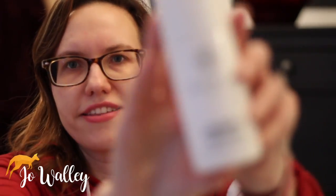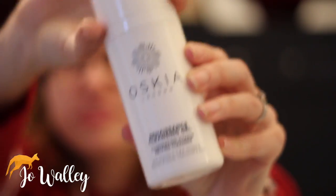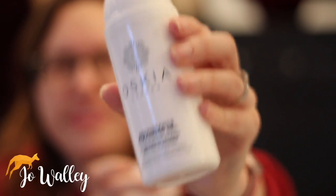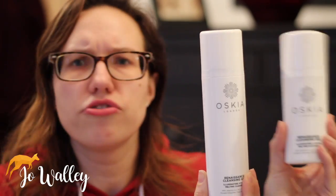So one of my favourite cleansers, and this is something that I've been using for a couple of years now, is the Oskia Renaissance Cleansing Gel. And you can see, if I take the top off, it has a little pump on there. This is the regular sized one. I've recently progressed to this super size one. So this is 100ml in the regular one, and this one is 200ml.